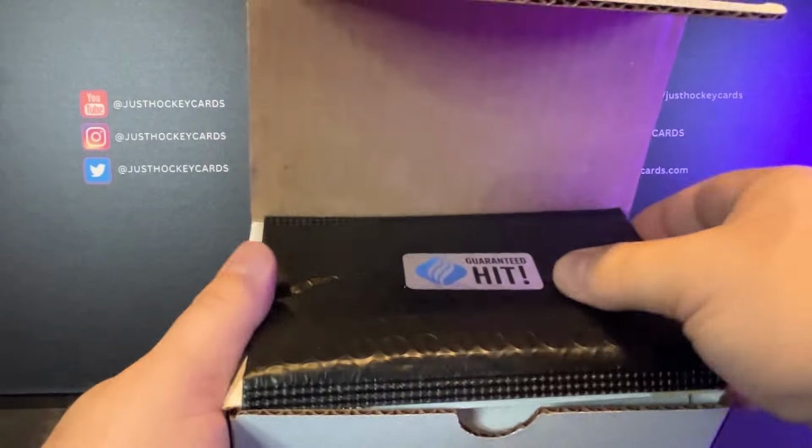All right, still like this design though. I think these are probably one of the best looking ones, the new ones, this 22-23, kind of meh. We got an Anthony Mantha limited red and base. All right, so far our hits have been slim, but I'm still confident that we can pull something really good out of these last two. Monstrous.